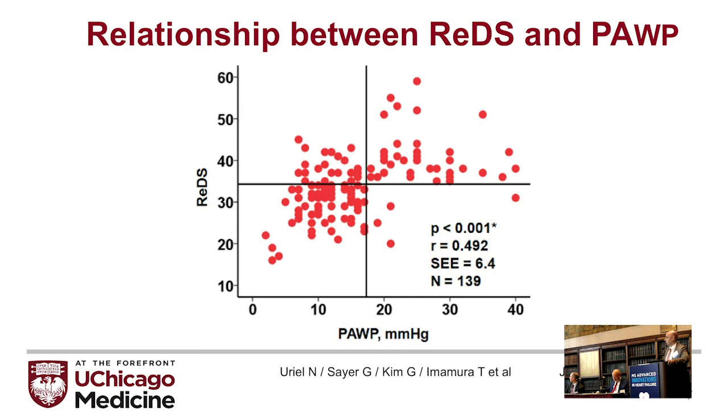The pressure is high and the ReDS is low. And we can see some patients in which the ReDS is high, but the pressure is still not high enough.